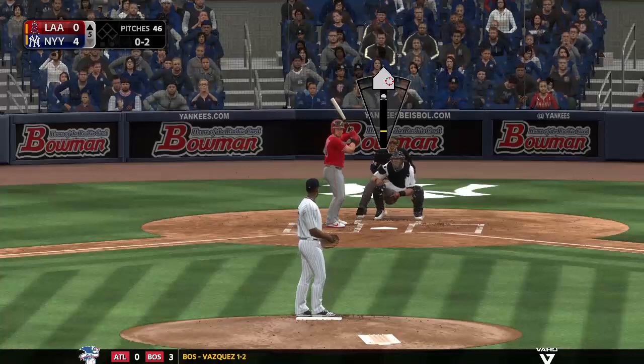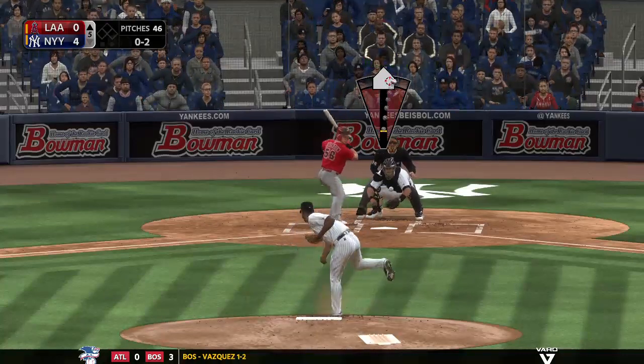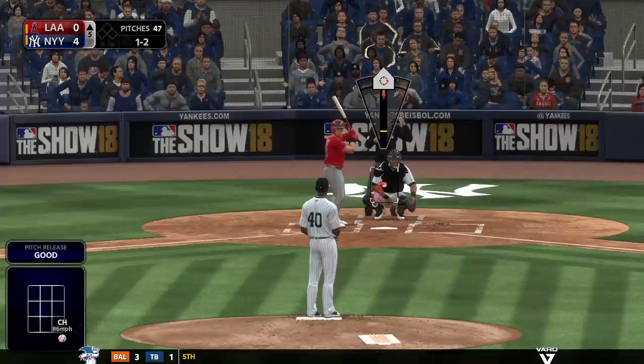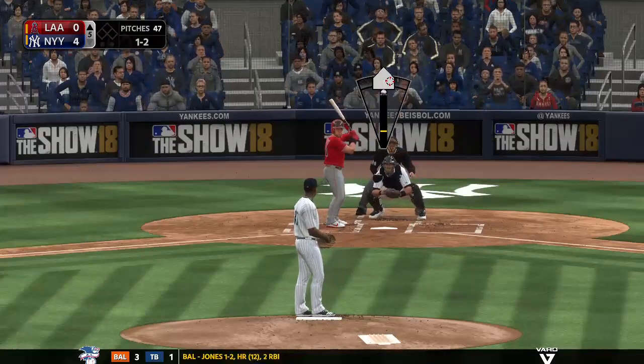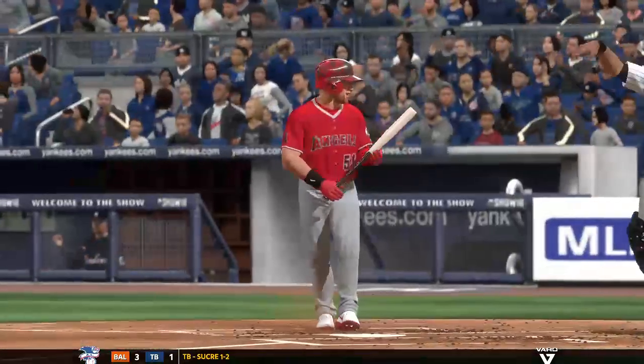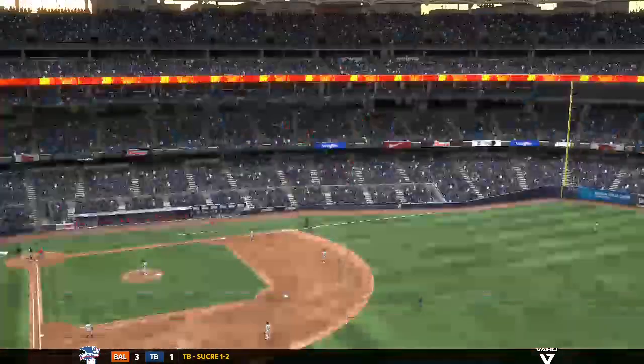A windup and the 0-2 pitch. Good changeup that time, but he wouldn't bite on it. Great arm action on that 2-strike changeup right there, but even better job at the plate to take that one. Fastball called, strike 3, and there's the first out of the inning.